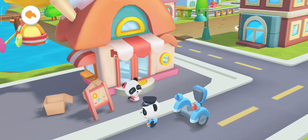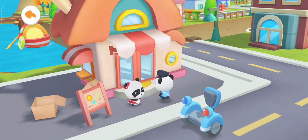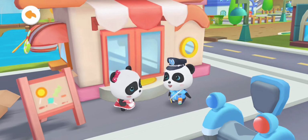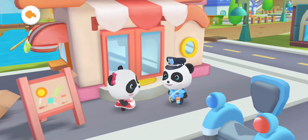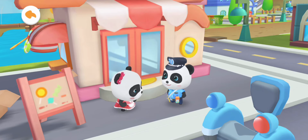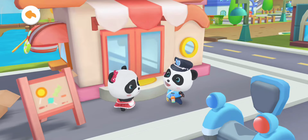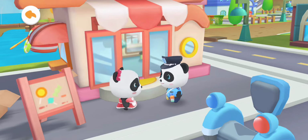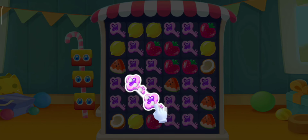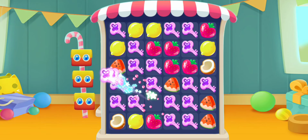Officer, over here! Here! Hello, I'm Officer Kiki. What happened here? I lost the key. I can't open the treasure chest and get the candies out. Don't worry. Where did you lose it? Show me the place. Connect two keys to open one treasure chest.